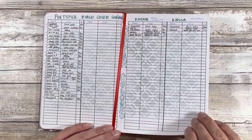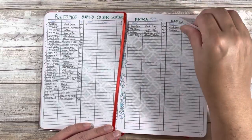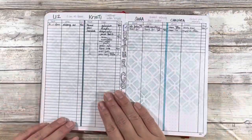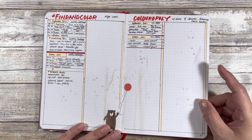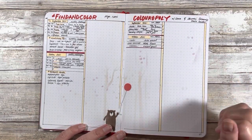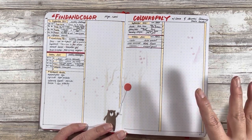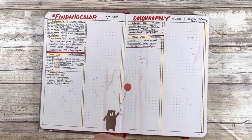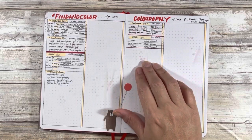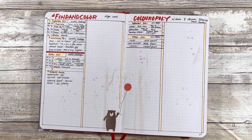And then as I finish them, I go ahead and check it off, and I've got 3 here, 4 here, and then I've got Find and Color and Coloropoly. This month will be insane with the amount of pages that I've done because I've had so many buddy colors, because I've done so much for the Find and Color. That's Olga Rani's weekly and monthly challenges, as well as the Coloropoly for Sara from Chronic Coloring Down Under.